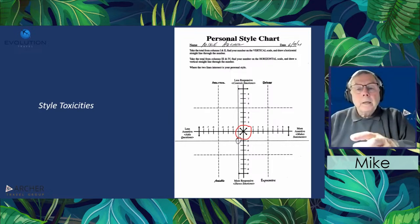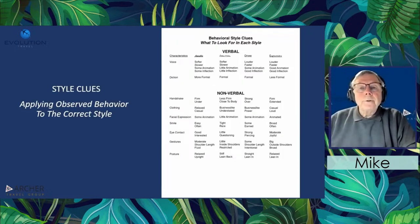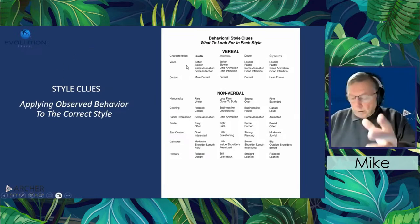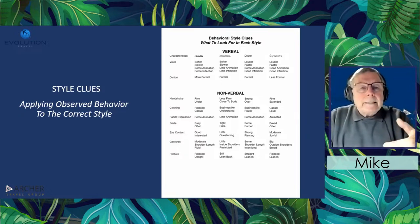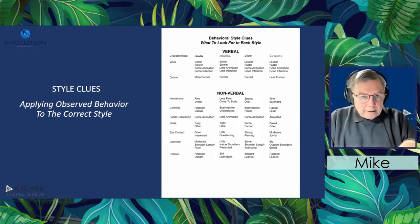Now, I'm going to show you some clues. These are some clues that you can look for to help you identify what somebody's style is. I'm not going to go through all of these, but it's on page 11. Oh, by the way, on page 10, this personality test, this styles chart that we're working from, was the very first one ever developed back in the 70s.